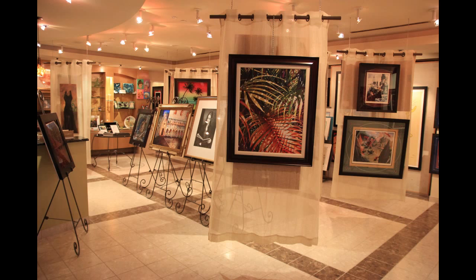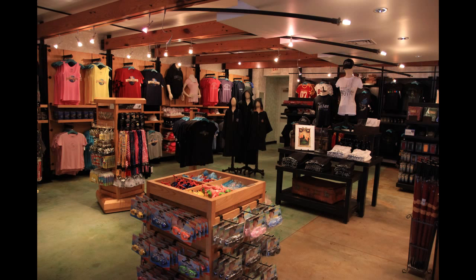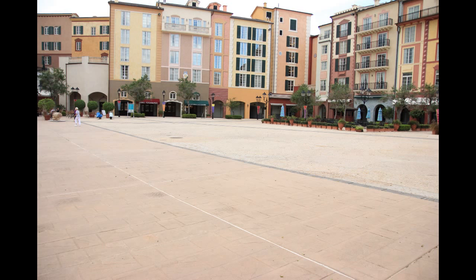Right around the corner from that, they have a gallery. I only got one shot in before I was told that the artists don't want pictures being taken in here, but some fine art is up for sale in this gallery. Right next to the gallery is the Universal Studios store, which is a given for any Loews hotel, as it's on Universal property, of course, and inside you can find all of your classic Universal memorabilia and merchandise.